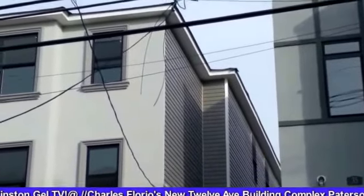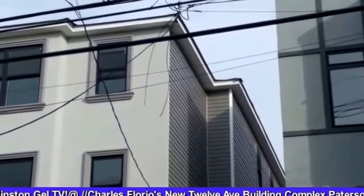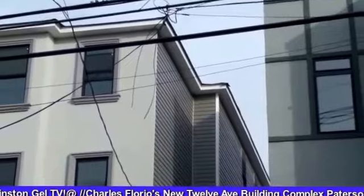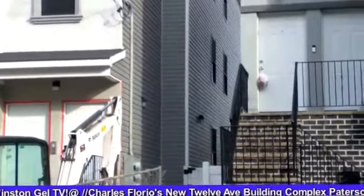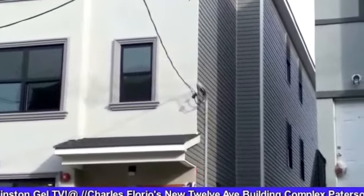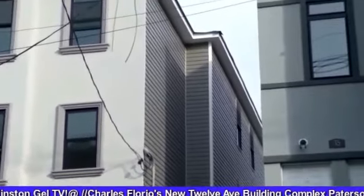First the corner off. Auburn Street and 12th Avenue. Doing an update for the Winston Gel TV. I'm just giving you a view of the outside of this complex. It's almost finished. Little touching up here and there.